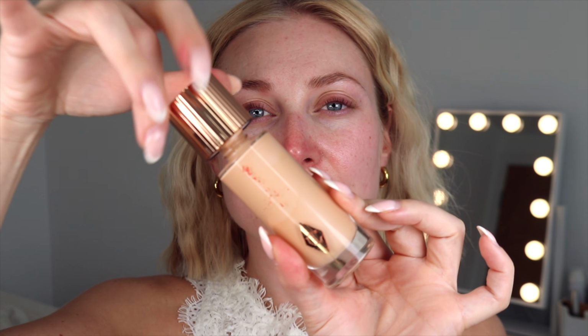If you want your lashes to be lifted all day, then use a lash curler before you apply your eye makeup. This is the Charlotte Tilbury Flawless Filter. It is a great product to start your makeup with, just to give my face a little bit of color, evening out the redness in my skin. This is such a beautiful product.